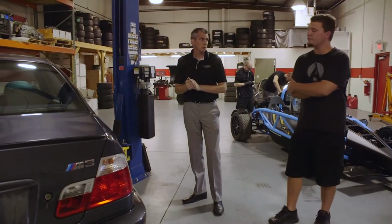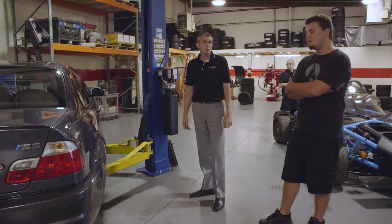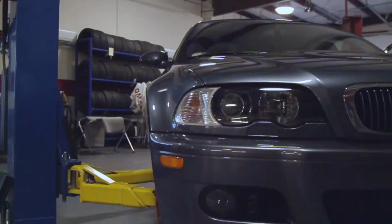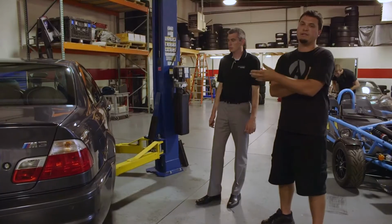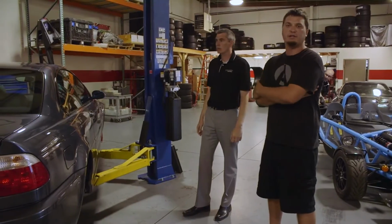We're doing a little service for this customer. He's a guy that goes in between the road and the track. So he's here on the weekends but is driving it back and forth to work. Other than just routine maintenance or the upgrades, we put the Brembo big brakes, upgraded suspension, all that kind of stuff.